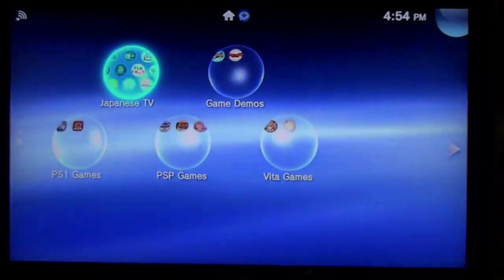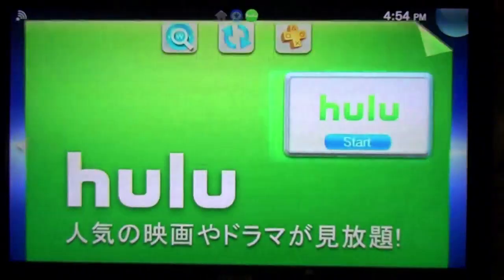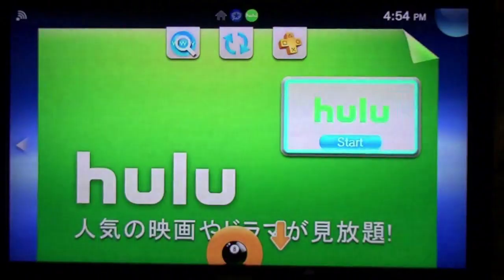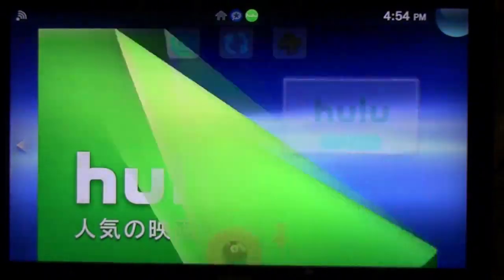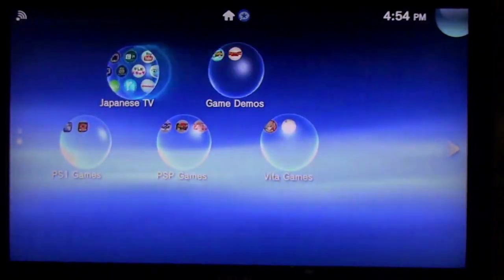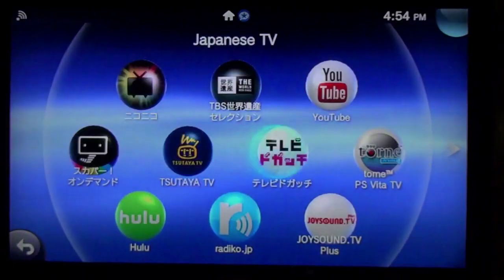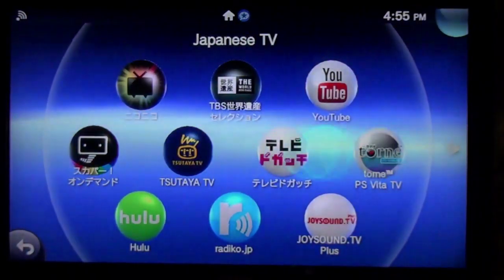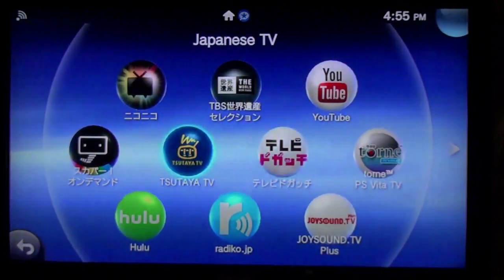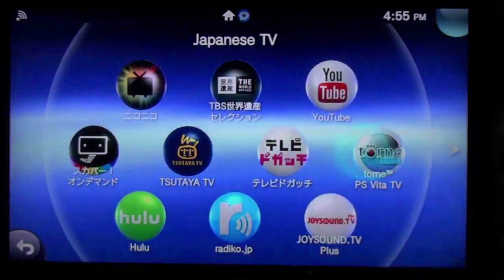Okay, so let's look at some of the Japanese TV. Once again, Hulu is pretty much region locked. You won't be able to play it without actually having a Japanese Hulu account and Japanese ISP. Some of these are pretty much all going to be pay per view, or pay services, paid subscriptions.